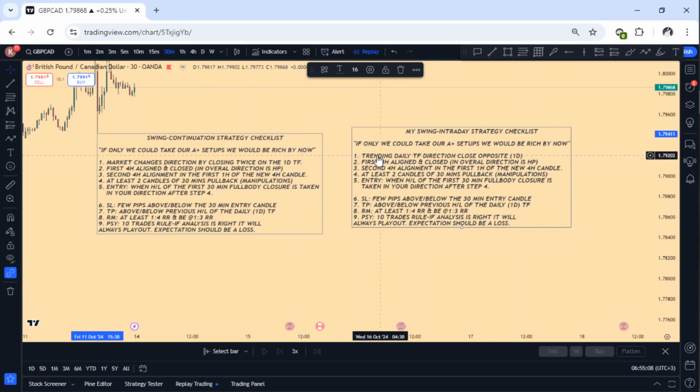So this is the opposite of this. Trending daily time frame direction, close in the opposite. So we need a close in the opposite, and we need two closes in a row to validate that. Now what has happened is this.